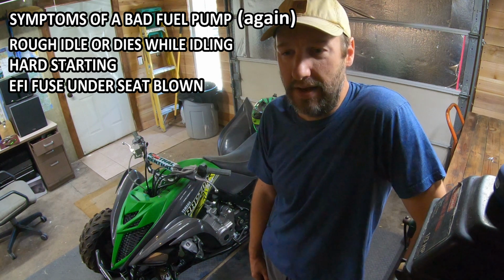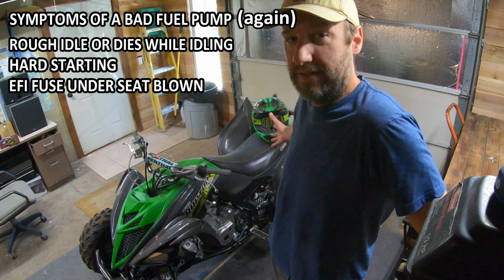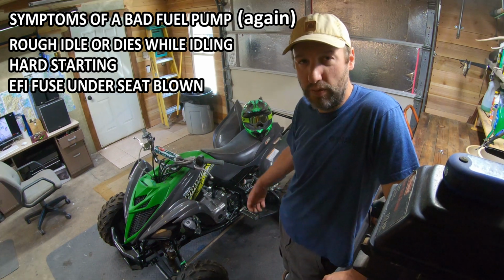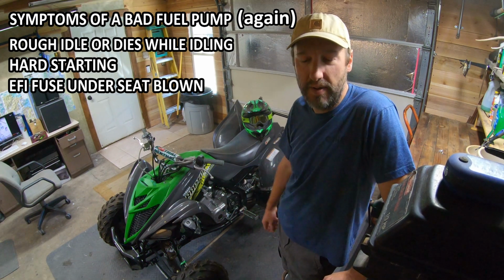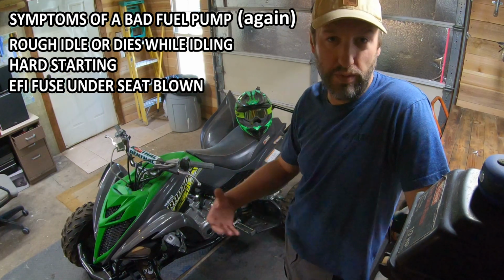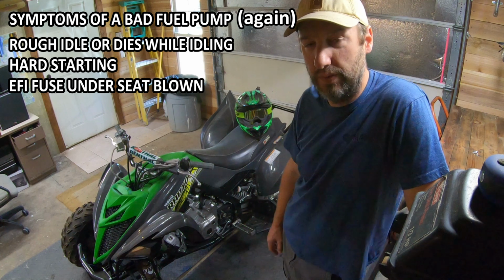The EFI fuse would blow in the back underneath the seat, in the little black box there underneath your seat. So once I'd replaced that a few times, it would start right up after I replaced the fuse. And then one day I replaced the fuse and it refused to start. It just absolutely would not start.